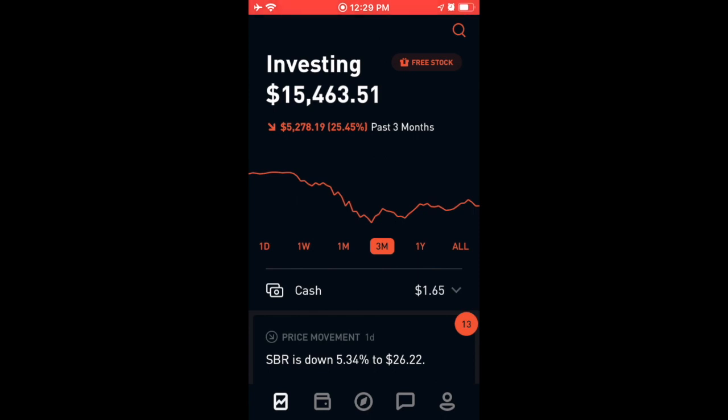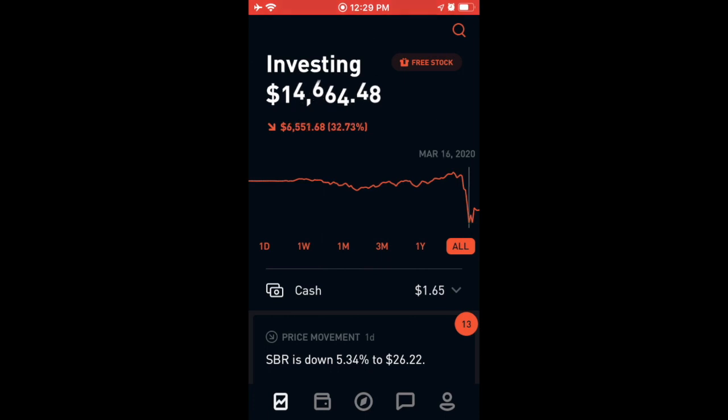On the 3-month, this is where you can definitely see that pullback. But again, you're seeing these little dips, but we are definitely seeing somewhat of an uptrend. Again, hard to tell what that means exactly, but it is nice to see that difference. 1-year chart, same thing. And the all chart. So I think at its worst, my portfolio was down about 32%. Let's see here. Yeah, 32%. But at its peak, back in January, my portfolio was doing pretty well at $21,000.